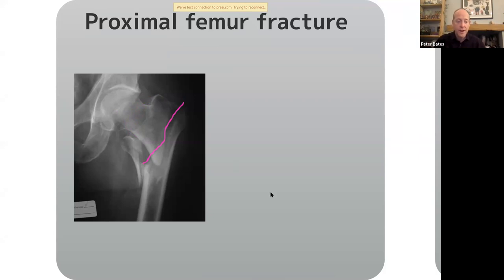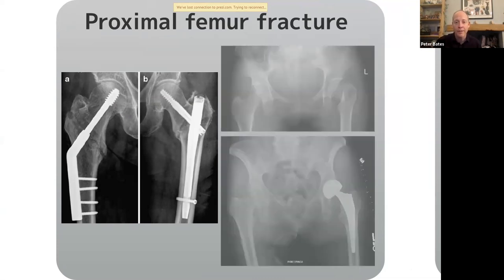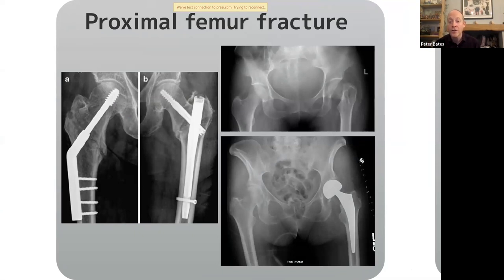So here we go. And you treat it with one of those two devices. The one on the left is a sliding hip screw because it's a plate and screws. And the one on the right is an intramedullary sliding hip screw. And so either of those was the correct answer. Okay, next one, bit easier this time. What are we going to treat that one with?